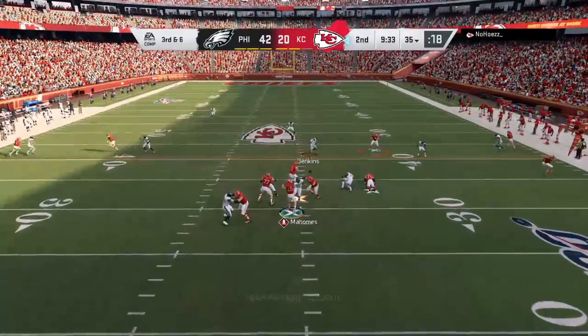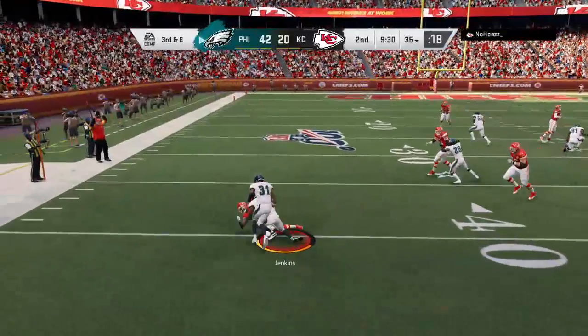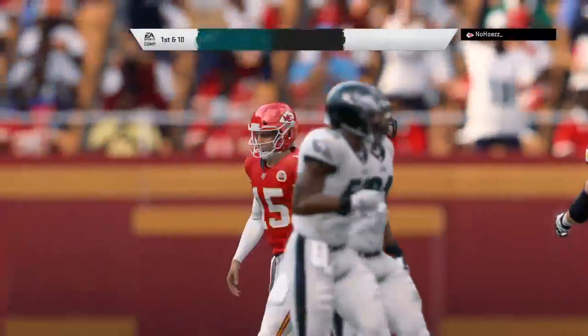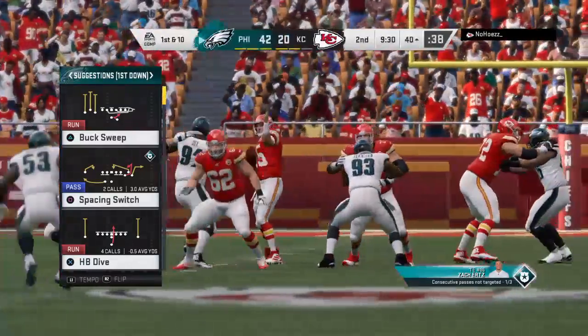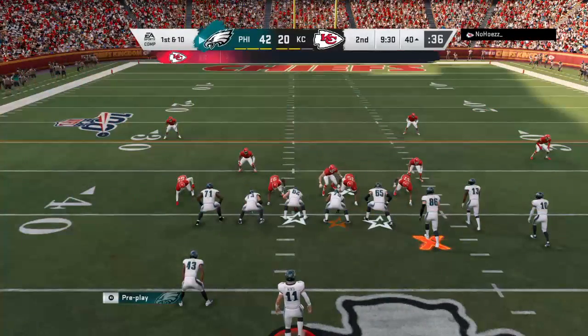Throwing is Mahomes on 3rd. Looking for Kelsey there, but it's intercepted. Picked off by Malcolm Jenkins. And they are going to set up shop at the 40-yard line. Kelsey, the intended receiver there.